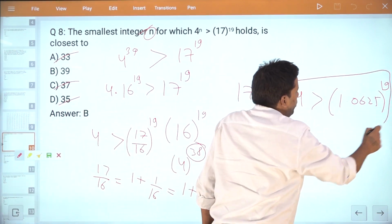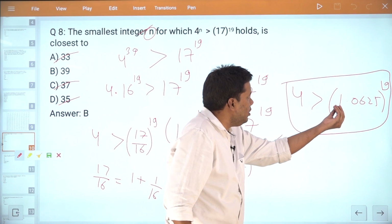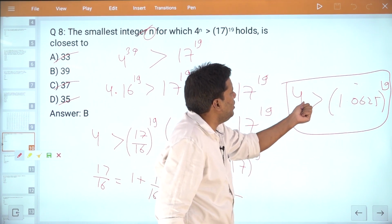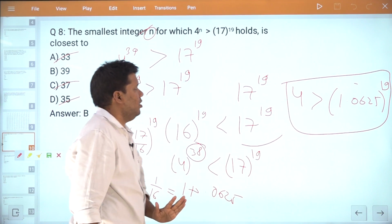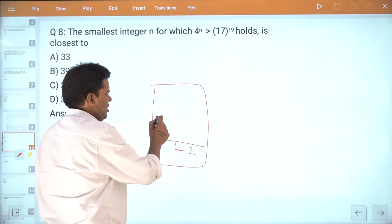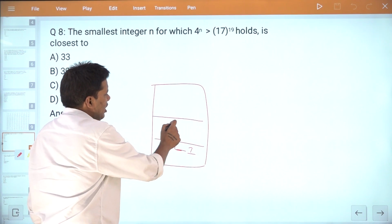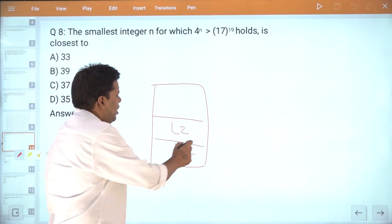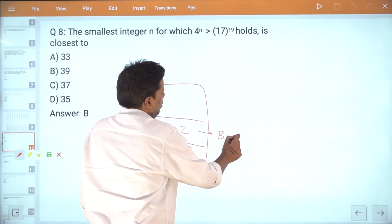So here, what is the observation? If the number is very small, even if you take power 19, it still remains less than a number like 4. That is the observation. See, when you have these kind of abilities in any aptitude examination, I say there are 3 levels. Level 1, they talk about too much competition, like SSC. Then level 2, some logic comes in, like bank PO.